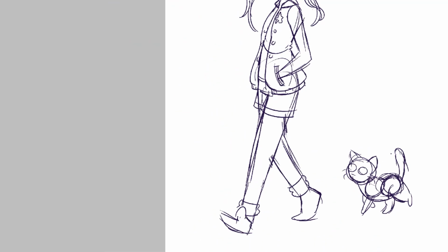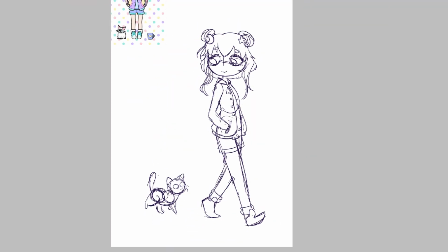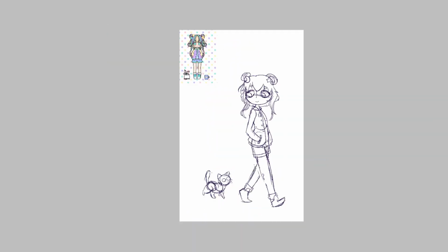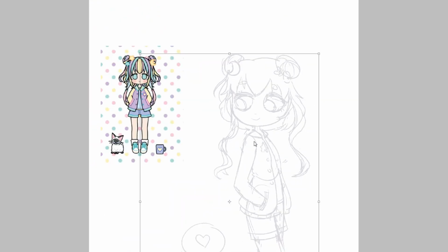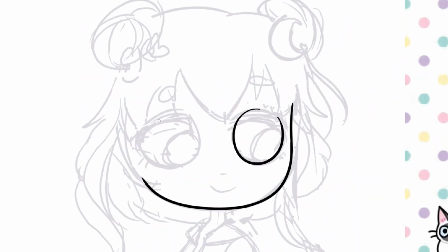But anyway, some people are calling this a Pastel Girl challenge. I don't know if it's so much a challenge, but it's fun. So I think that's pretty much the end of the sketching. As you can see, I fixed her eyes a little bit there.